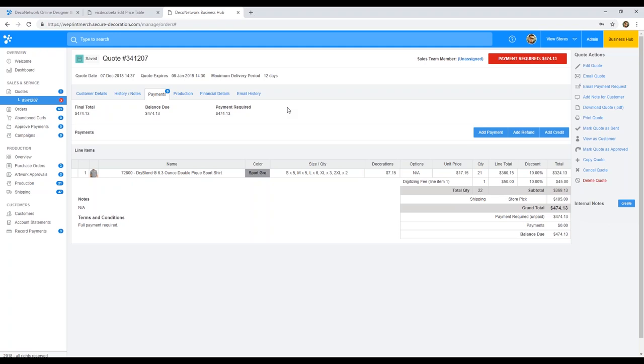Taking credit card information over the phone or having them send that credit card information through an email is not secure at all. There's a lot of issues with that. A lot of people don't want to do that. A lot of people prefer not to hand over information through an email or a phone call like that. In this case, we can actually email this quote to the customer for approval. So we're going to send email quote.